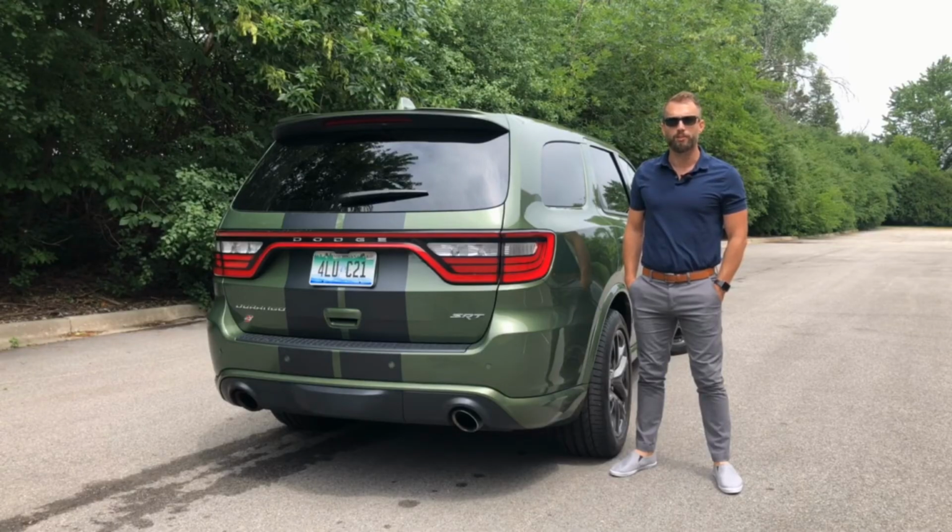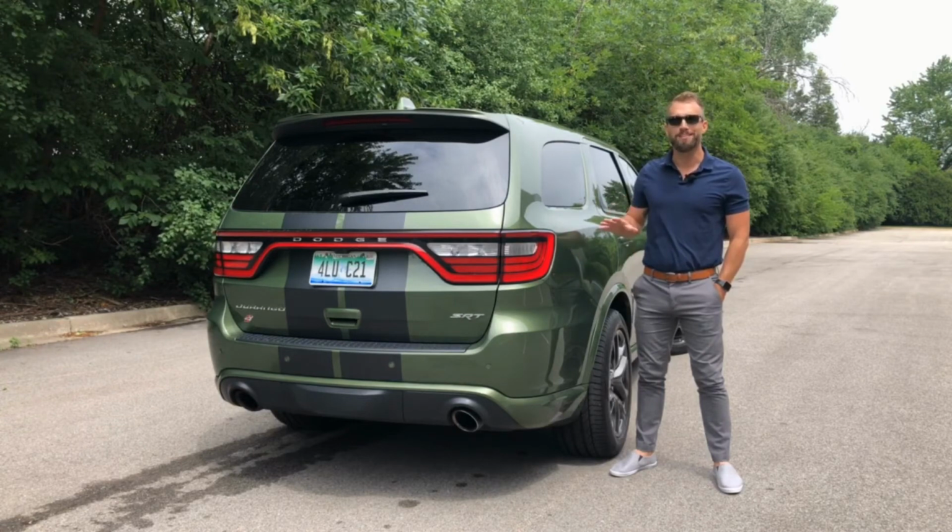That's a wrap of our look at the 2021 Dodge Durango SRT. Now this is one that you're not going to quietly sneak out of the house in. The HEMI V8 has such a great exhaust tone and a nice rumble to it as you start it up.